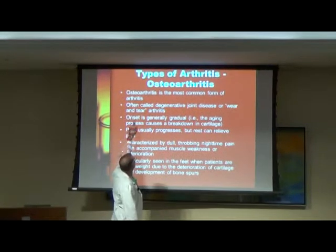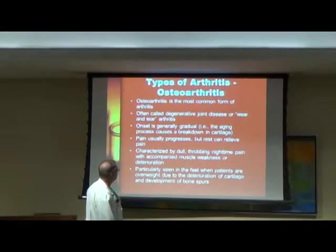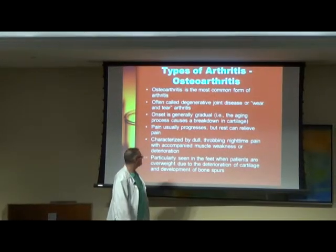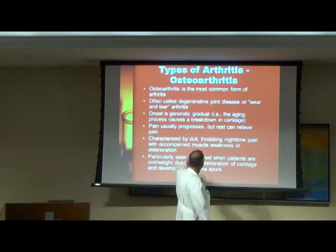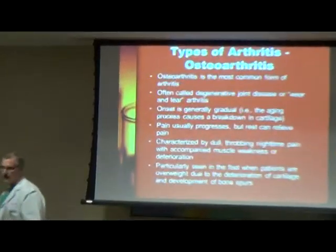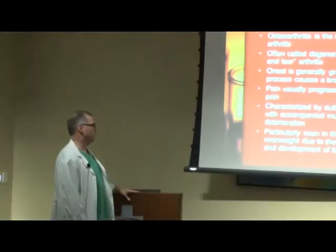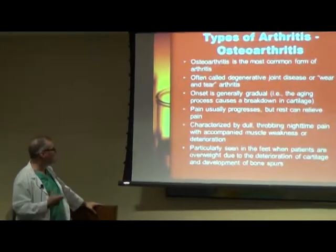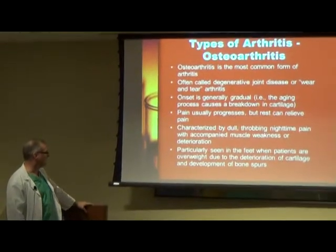It's often caused by wear and tear arthritis, degenerative arthritis. It's gradual, the aging process that breaks down the cartilage. And here it is, this is what we hear. Doc, my foot hurts, it's throbbing, it hurts at night, it hurts when I'm active, it hurts when I'm in a tight shoe, or it hurts when I get off my feet, they're burning. So these are the things we begin to see once you start developing arthritis in the foot.